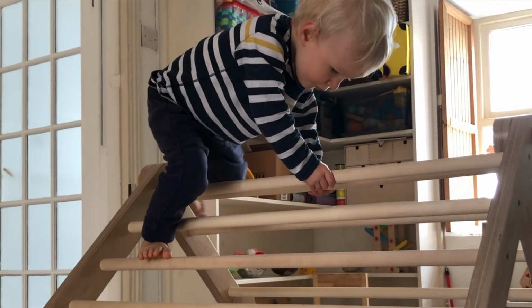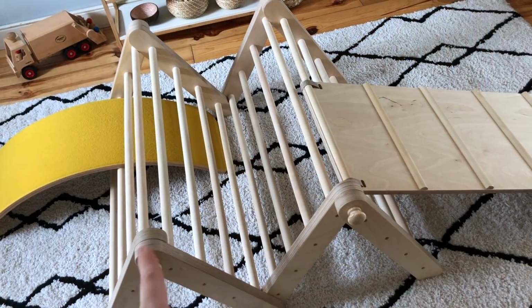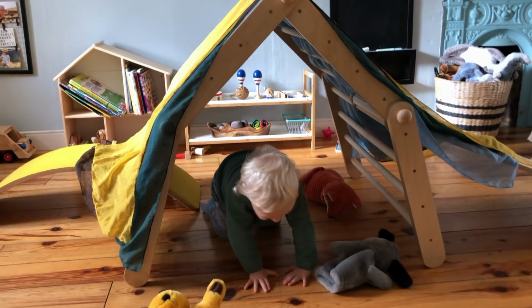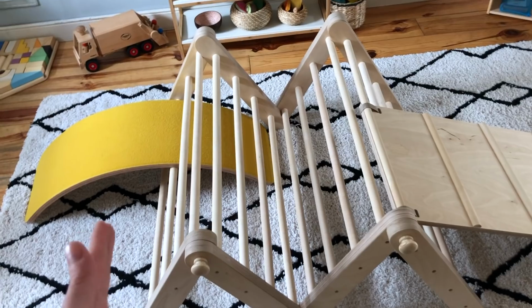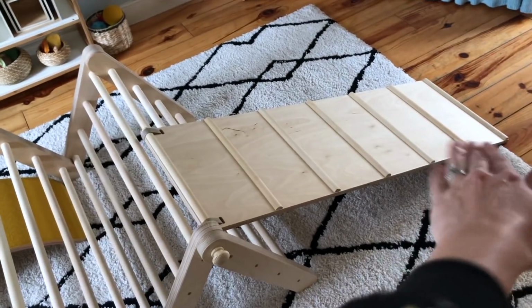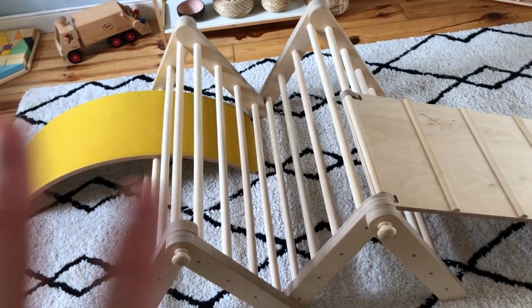You can also have it as a triangle. You can also have it as a house shape, which is great for den building. You can have it like a slope. You can have it up like that and then have the 3 other pieces sloped down like that. It's got loads of potential basically.